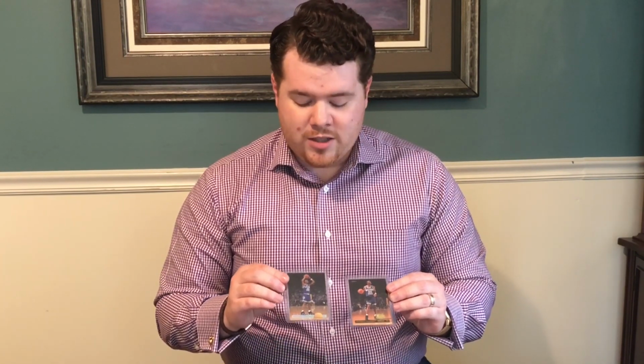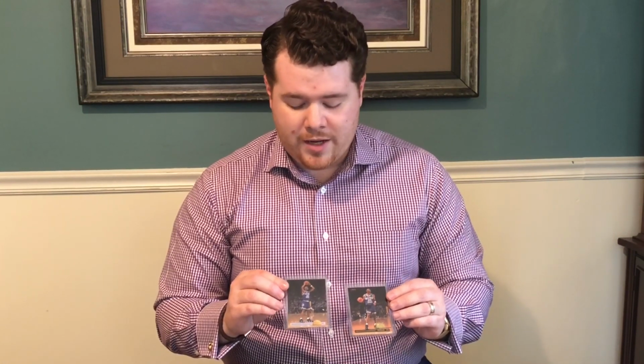So to set the guidelines, I just want to go over what exactly is a serial numbered card and what isn't a serial numbered card. Back in the 90s is when serial numbered cards really started. So I have two Penny cards here that were collegiate cards in 93. These aren't serial numbered cards, these are short printed. I'll show you guys a close up in a minute of these.